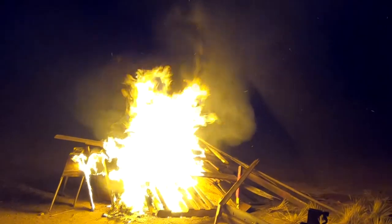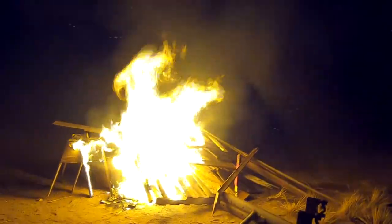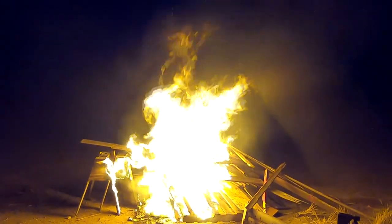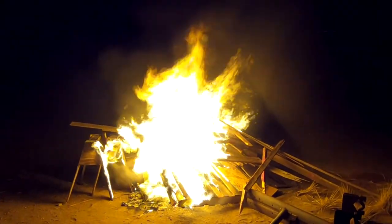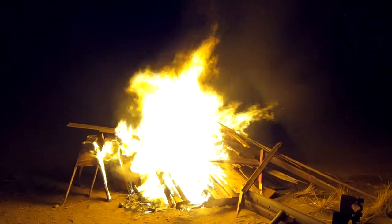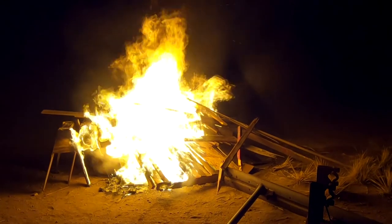Finally got a nice calm night where we can burn this pile of scrap wood and junk. Those flames are about 7 feet high, maybe 8. It's a beautiful night. It's not too cold, and there's no wind, and there's no forecast for wind. So out here with the winds we get, you've got to take advantage of it while you can. So that's what I'm gonna do. Guess I'll go get the hose ready just in case.